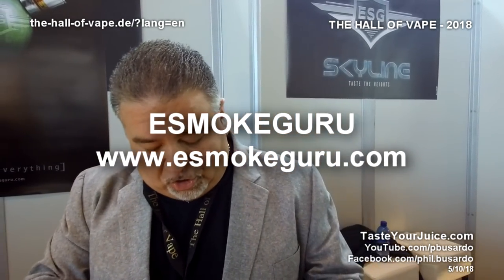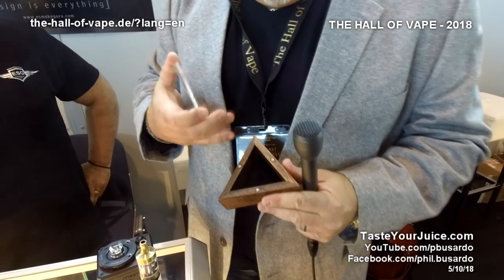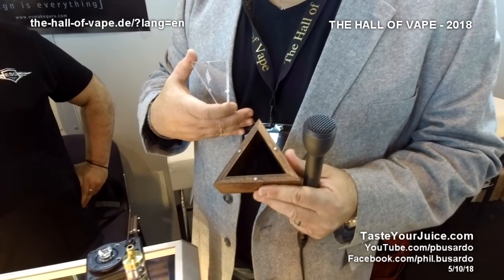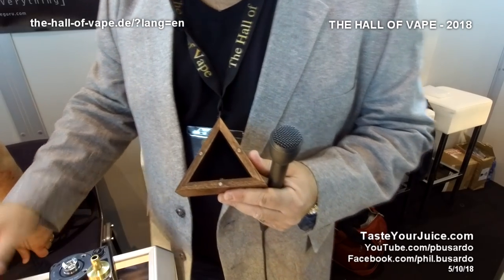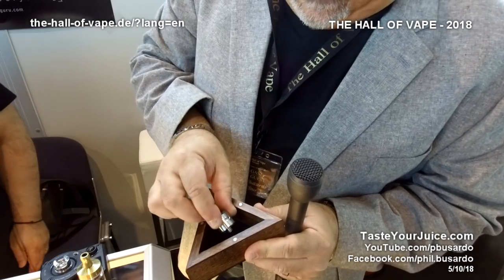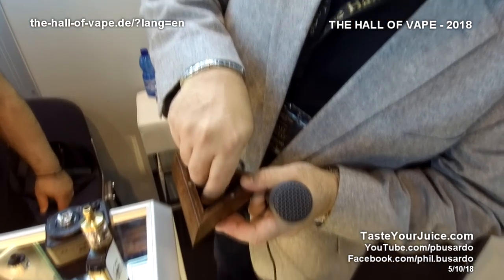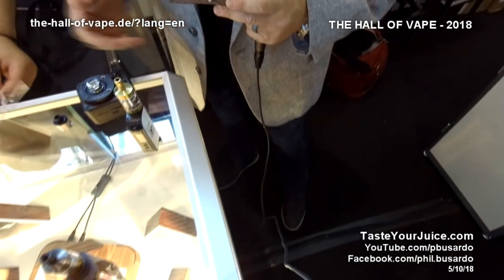Hi, I'm Vasilis from East Mogoro, and this is my new case. Look how beautiful this is. Being the diva that I am, I want to have an absolutely beautiful case to display my atomizers. Very high end, of course. My atomizers now come in this box right here, and you can see how it screws into this space right here. Absolutely beautiful. It looks like it's almost floating in there.